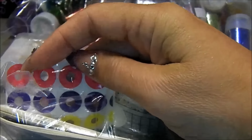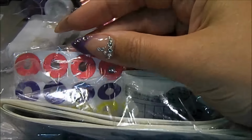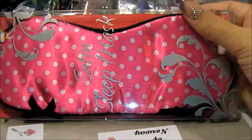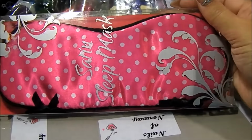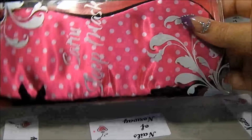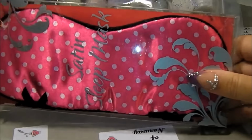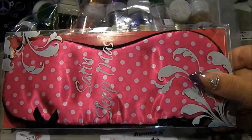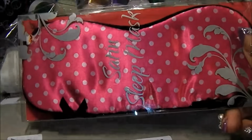And here are the circles that you can do a lot of nail art with. Love, love, love it. And my sleeping beauty mask. Oh, my old black one had torn apart, the elastic band is torn. So I was so excited to get this. This is also going to be with me on my holiday. So thank you for this one. I am putting that over here so I can take it with me when I leave.